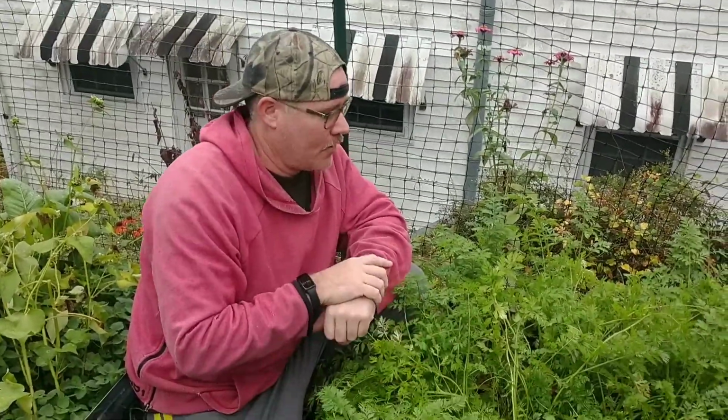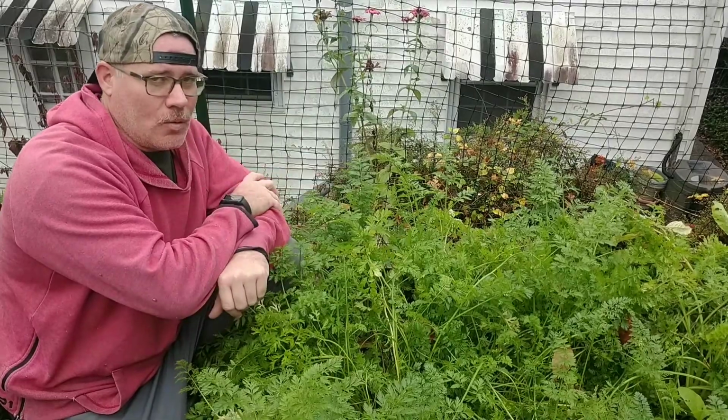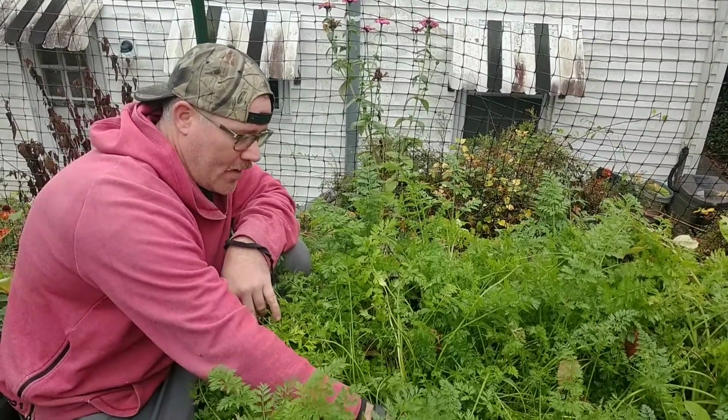All right, so what we've been waiting for all along, the carrot harvest reveal. So this jumbled mat of carrots are two different varieties. One is the Uzbek gold or Uzbek yellow carrot. Those are from Baker Creek, an heirloom variety. And this is an orange variety that is way, way overplanted.